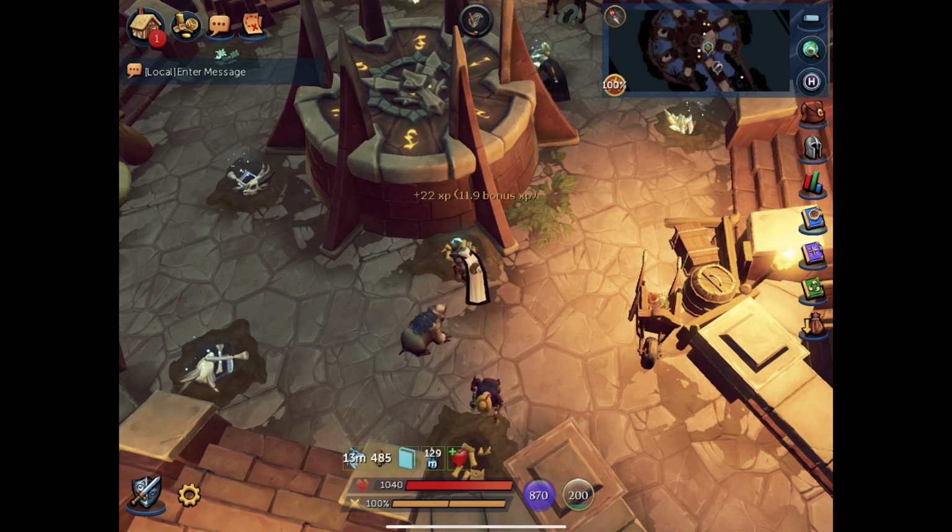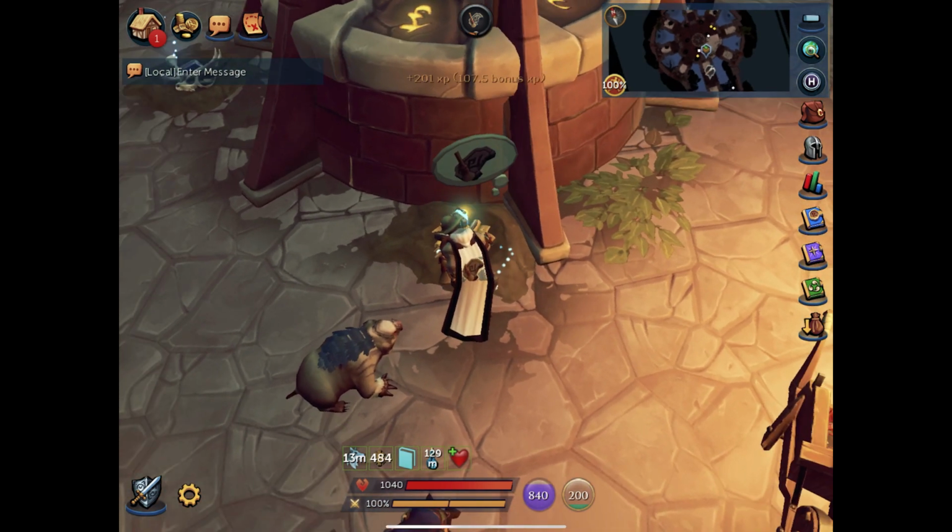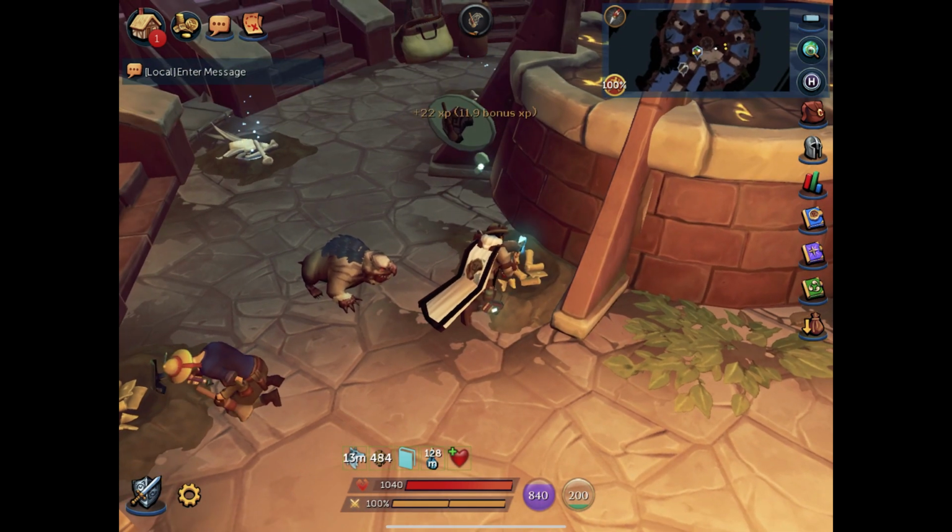Anyway, guys, these are my top 5 things that I am doing currently on RuneScape Mobile. Please leave in the comments down below what you're doing on RuneScape Mobile and what you might suggest for other people to do.